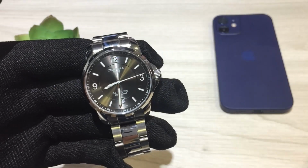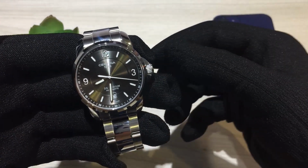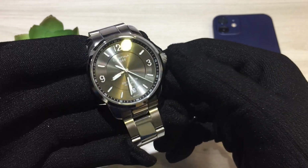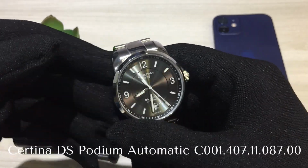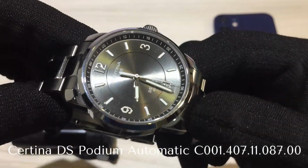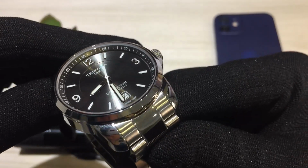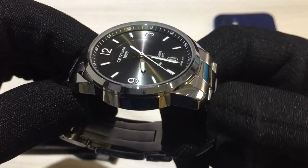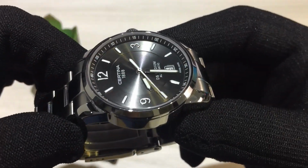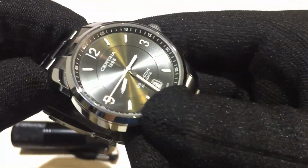Okay, so the exact SKU for this particular piece is C0014071108700, and of course I'm going to put it on the screen for you guys. This particular version is an older model of the DS Podium Automatic, without the new Powermatic 80 movement inside, and I'm going to go over why I chose this particular version over the newer version. I think this one better suits what I look for in a watch.